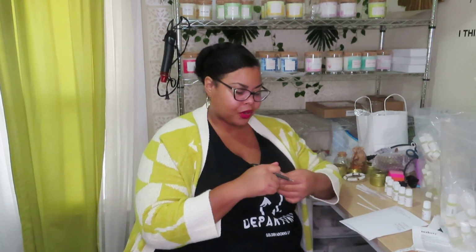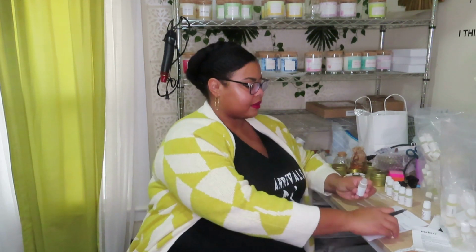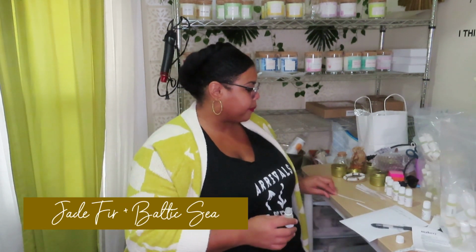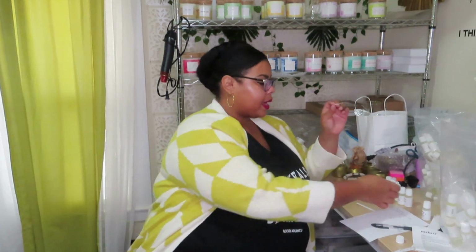It was in the winter. I felt like this scent was in the winter discovery kit. But this one is Jade Fur, like the tree, and Baltic Cypress. I seriously think this was in the winter discovery kit. So let me go ahead and give this a swipe.